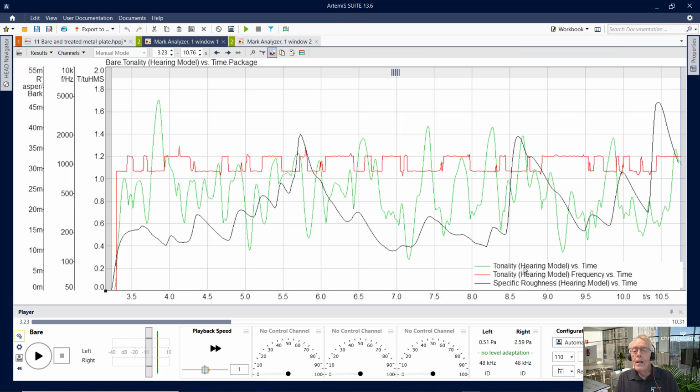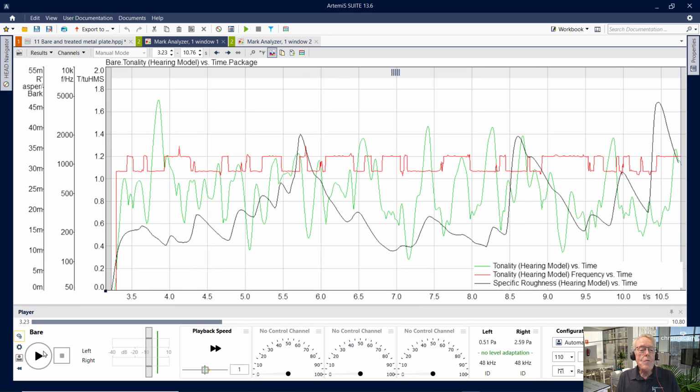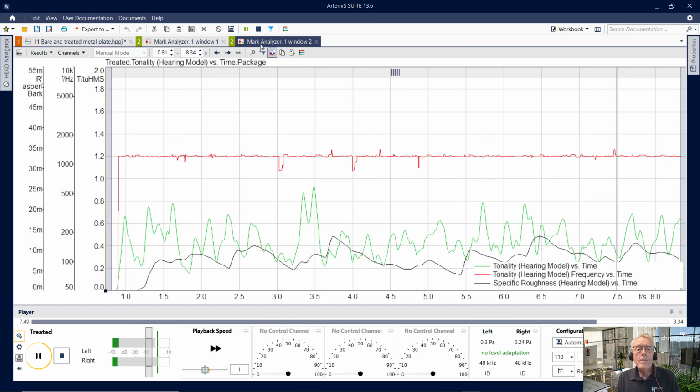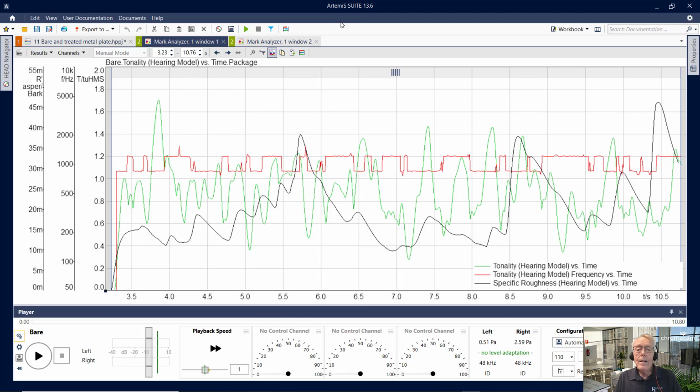So here we have again, green is magnitude of tonality, black is magnitude of roughness, and the frequencies of the tonalities in red. Now the tonality magnitude and the roughness magnitude go way down, and we have essentially only one frequency. So this very strongly quantifies the bare versus the damped case. So I submit that using advanced psychoacoustic metrics can be extremely productive in ways that they might not normally be thought of as being used in.